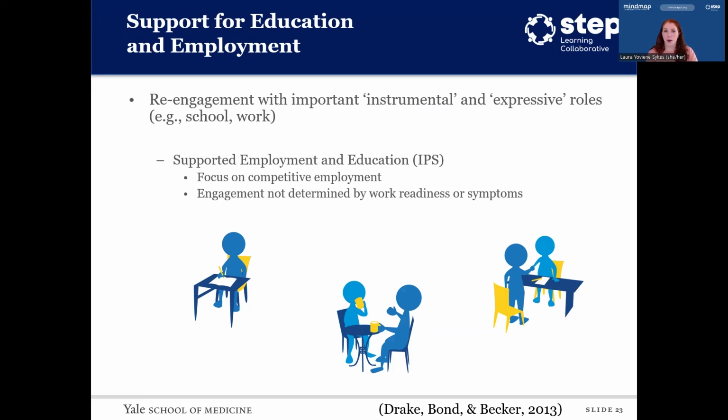And so trying to help support folks get connected right away. And if you can have a separate person on your team, or like I said, an outside agency that you're able to connect them with, I think that's really important, again, in terms of engagement, but also actually supporting individuals' recovery in a variety of domains.